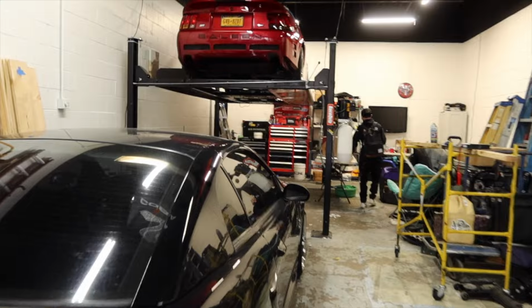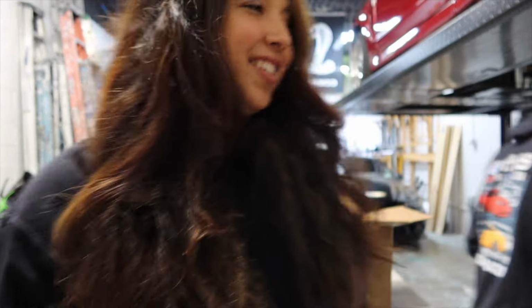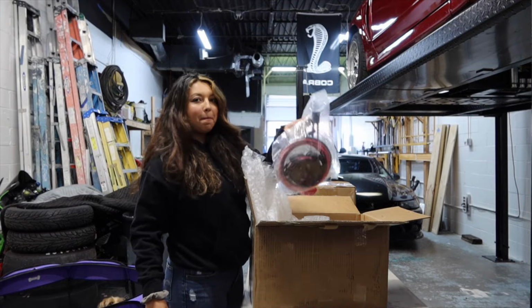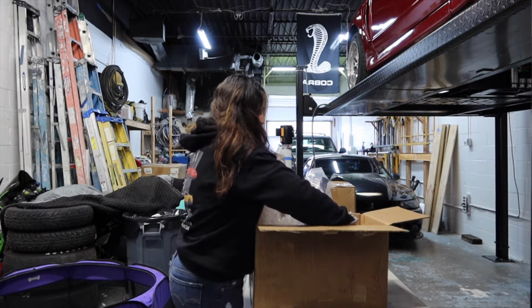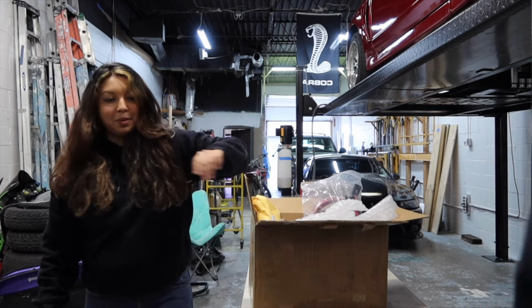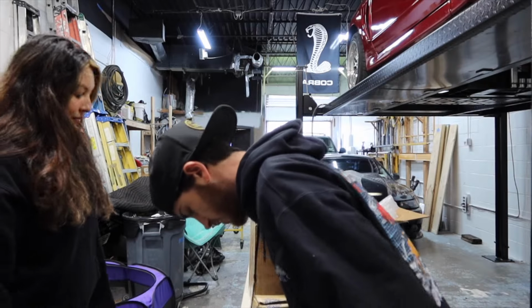Back to the unboxing, like Eric just said. My hair's a little crazy. I just got it dyed a few days ago, and that's why my scalp is a little bit brown, so just gonna ignore that. But yeah, here is Eric's new fuel system. And here's the turbo. What's in there? Truck parts.